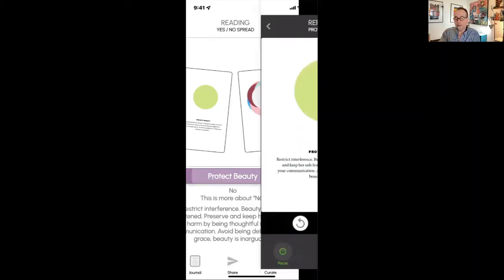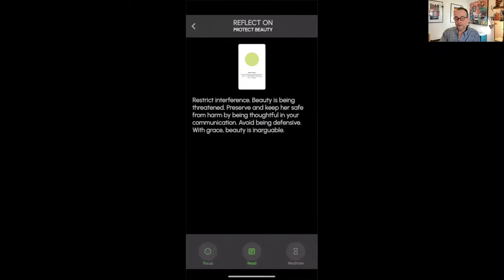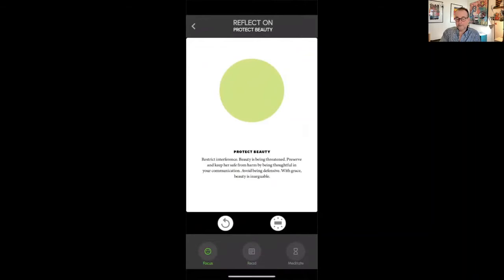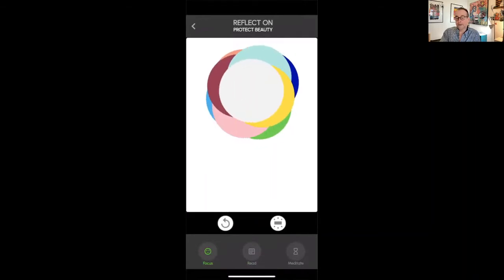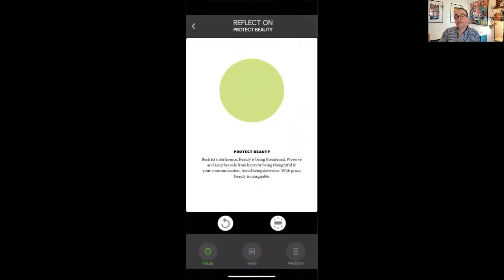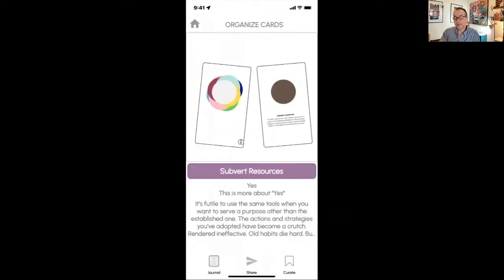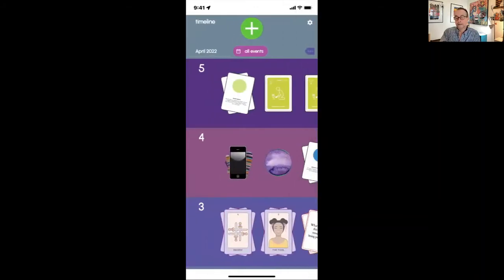If I want to look at the card in detail, there it is. I can read the description. If this card is not, I can flip it. There's the back of the card and the front of the card, right? But if there were more sides, if this had a guidebook integrated, it would be there too, right? And there it is, right? I open it back up, it's saved my spread, it knows it's a spread, and voila.